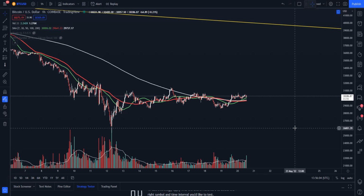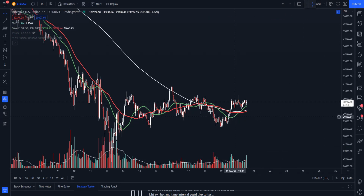Now what we can see happening for Bitcoin is we are actually trading up above this 200 moving average on the 1 hour time frame. We're up above our 30 and our 50. In my opinion, that's what we need to hold right now. We need to stay up above that 200. If we drop back below that, that's going to show weakness for us. So we want to stay up above that as we're trying to break up through this resistance area.